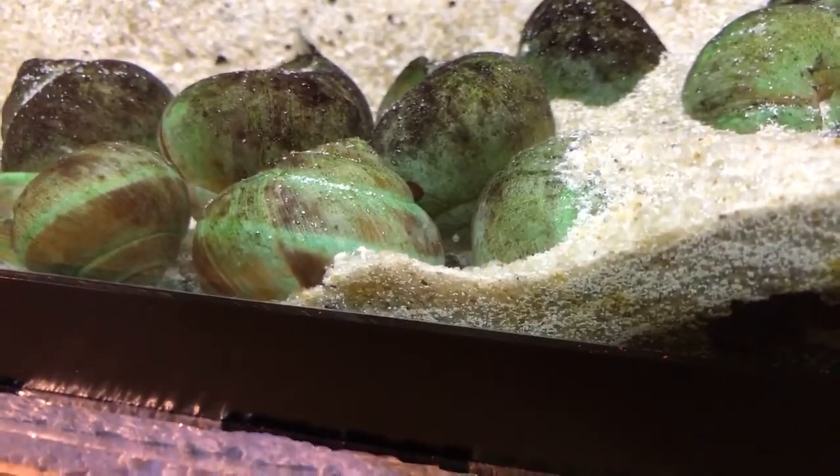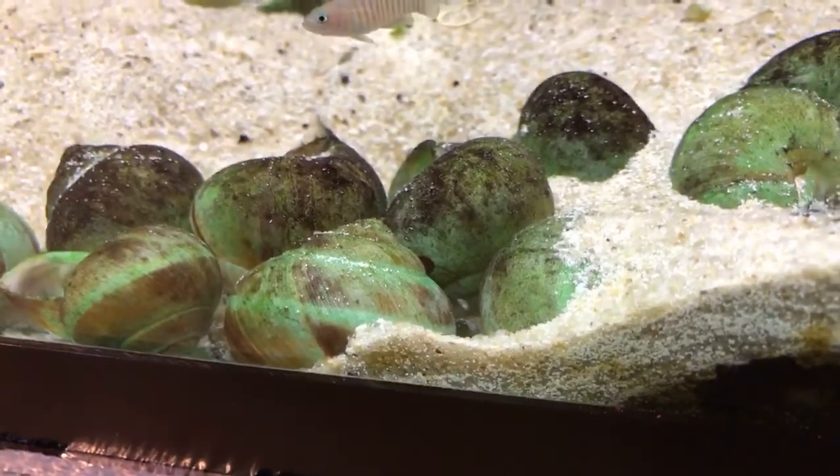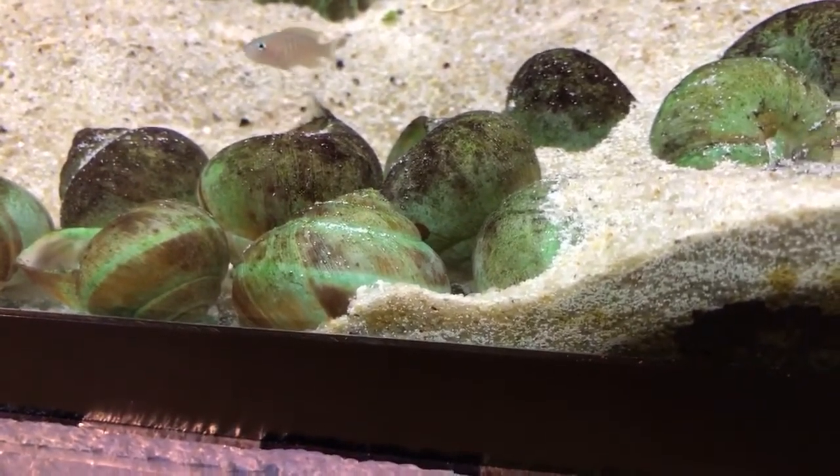HC Aqua is in Hawaii, right? Am I right? On Oahu, like I was when I lived in Hawaii? That's what I was thinking. I'm trying to remember, but could be wrong.